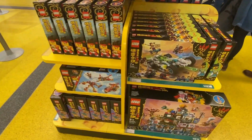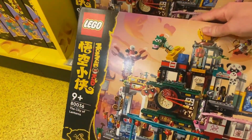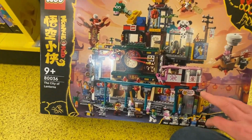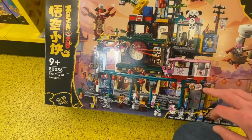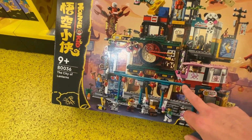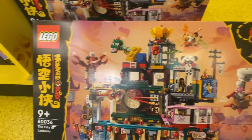And talking of real proper sets, look at this. Now this is one set I'm definitely considering getting. I really, really, really want this. I love the kind of monorail or roller coaster track that they've got going on there. I want to know exactly what people are calling this. Some people call it roller coaster, some people call it monorail. I don't know. Let me know what you think down in the comments.